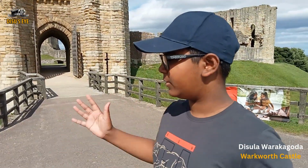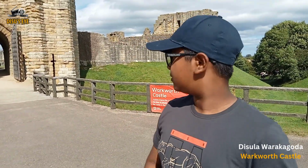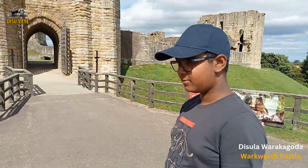very ancient castle. Entry does cost around £10 and you have to pay for parking. But once you pay for the entry, it's all good. So let's go in and see what it looks like.